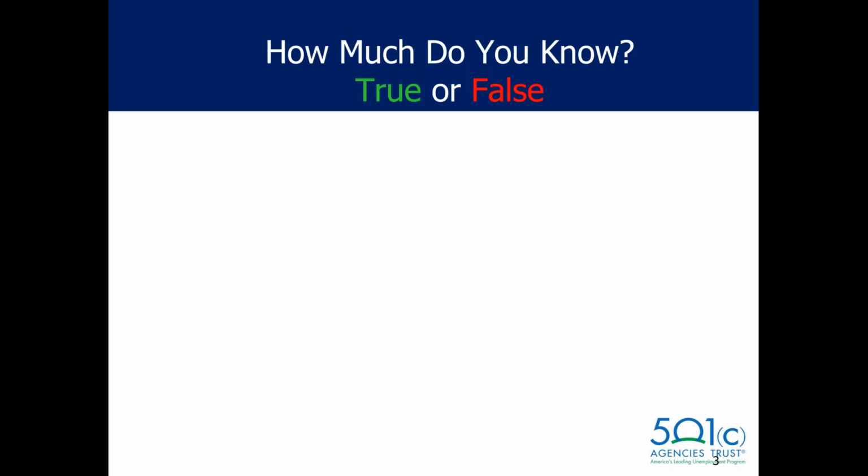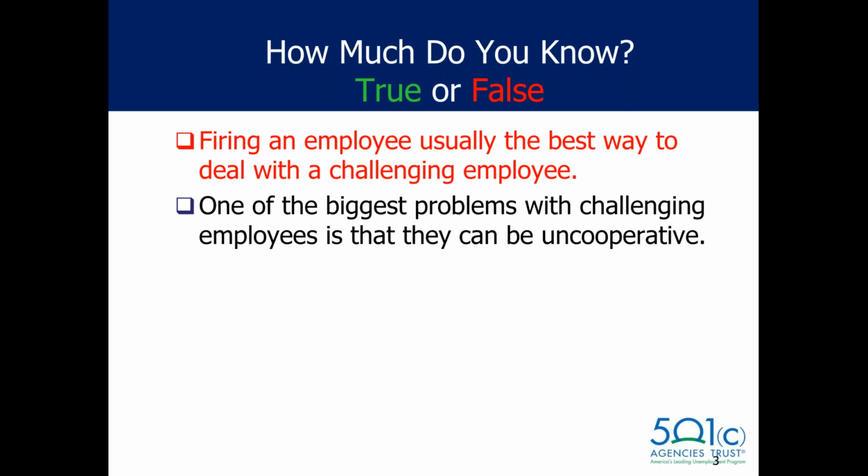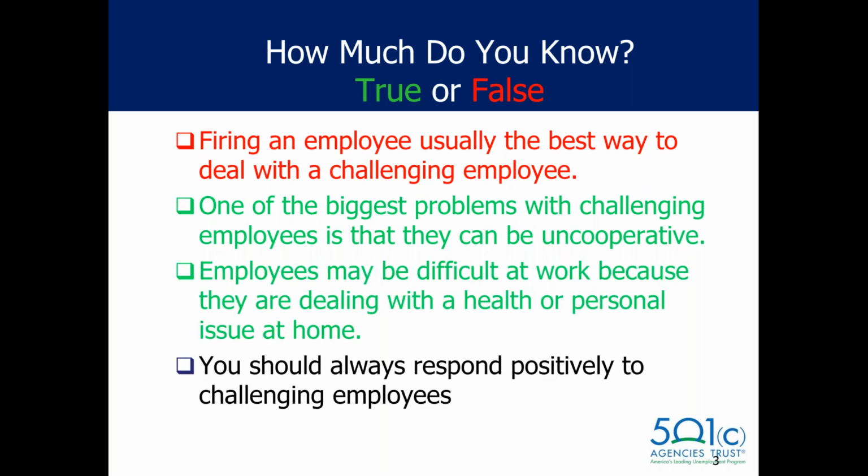I have a little quiz here, true or false, to start out with. Firing an employee is usually the best way to deal with a challenging employee. If you'd like to answer, let me know what you think, if this is true or false. One of the biggest problems with challenging employees is they can be uncooperative. Employees may be difficult at work because they're dealing with a health or personal issue at home. And you should always respond positively to challenging employees. So what do you think here? I'll go through each one.